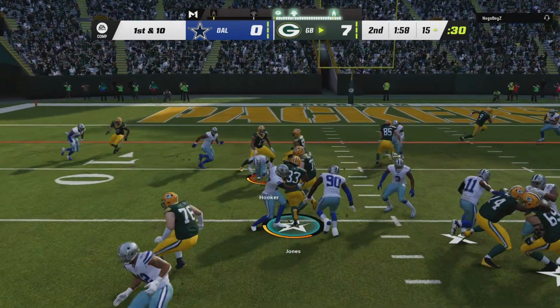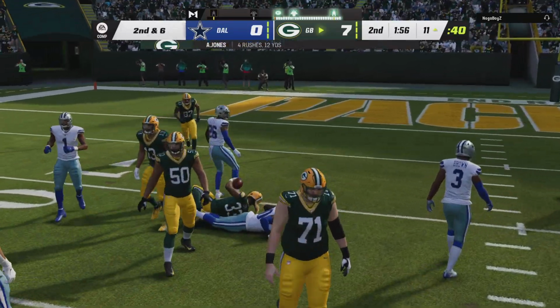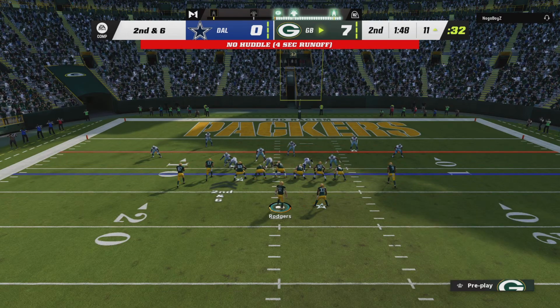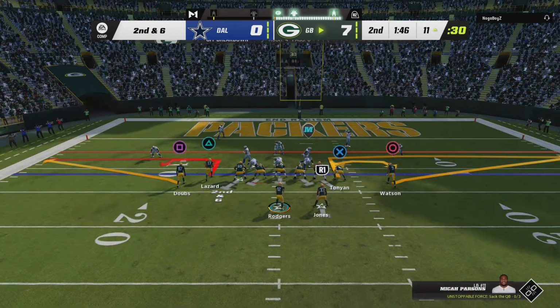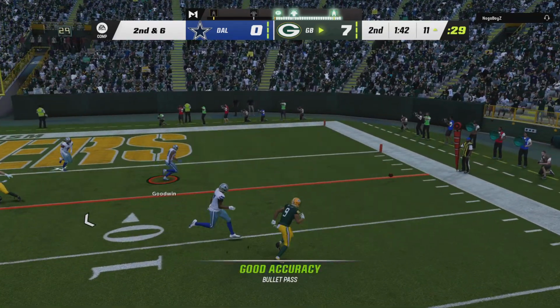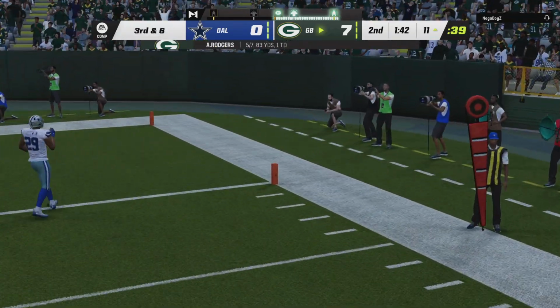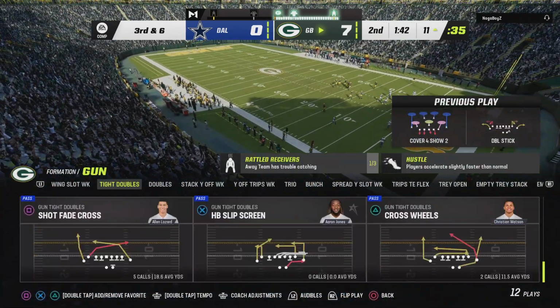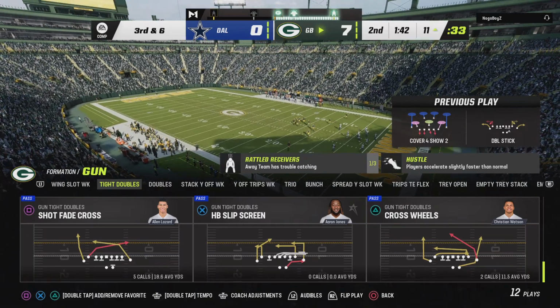An inside give to Jones, and he's brought down just outside of the 10 at the 11. Following the pickup of four, here's second and six. Throwing now is Rodgers, and that throw behind his man, he missed him, incomplete. Christian Watson, the man he was looking for. But now it'll be third down.